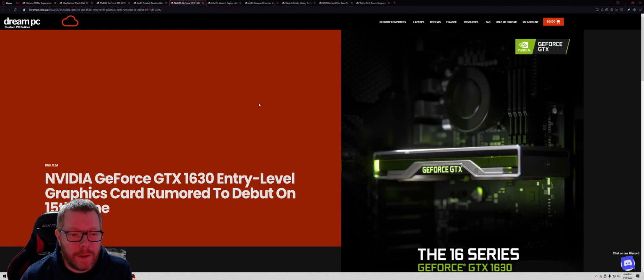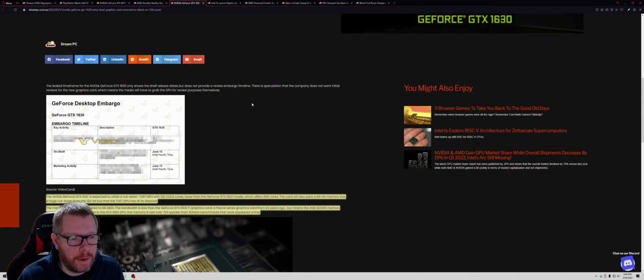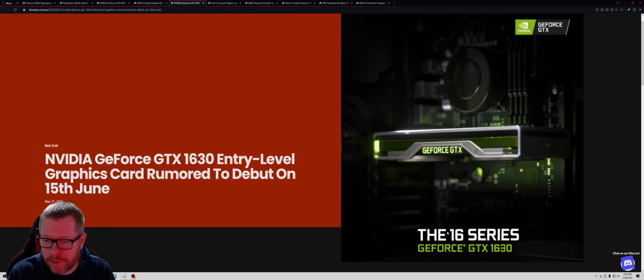And in a mirror to that, NVIDIA have also got plans for this GTX 1630 entry-level graphics card rumored to debut on 15th of June, so that's coming very shortly, folks. The leaked timeframe for the GTX 1630 only shows shelf release dates, but does not provide a review embargo timeline, so we're not sure on dates and things yet. The picture here does suggest that it's confirmed, though. It seems legit.